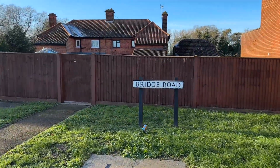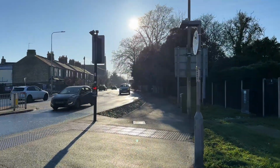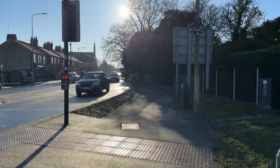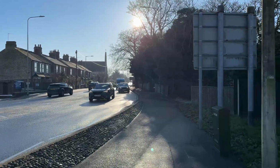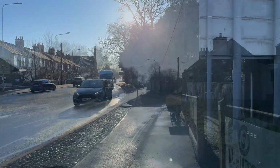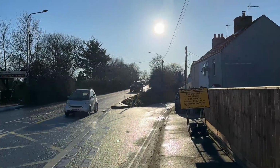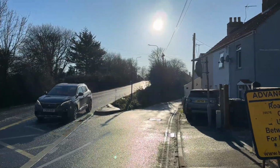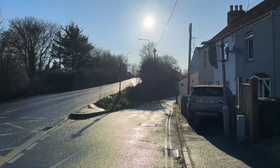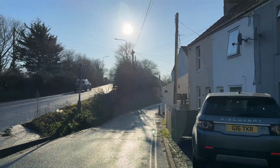Okay, so we're now coming to the end of Bridge Road, and you want to carry on straight and head towards the bridge. But just before the bridge we'll be taking a right. I'll give you some more information on that when we get a bit closer. Okay, so in front is the turn we need, the right turn, Marsh Road. Just before you get to the bridge, you want to be veering off right on Marsh Road.